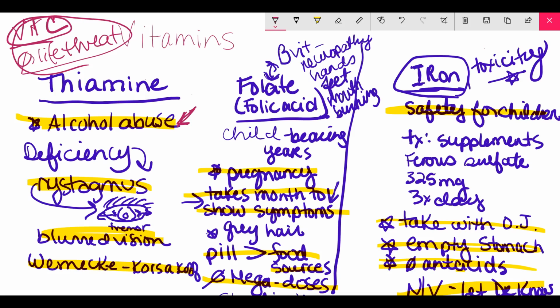because they're chronic alcohol users. If they have a deficiency, you may notice some nystagmus, although it's kind of hard if they're intoxicated. But basically, nystagmus is a definition to say that their eyes are kind of jittering back and forth. So I drew an eye here. Also, they can have tremors, but think of the eye tremoring, blurred vision, and Wernicke-Korsakoff's is actually from real long-term chronic alcohol use, and they have neurological issues. They don't walk right. They have a lot of motor deficiencies from drinking too much alcohol.